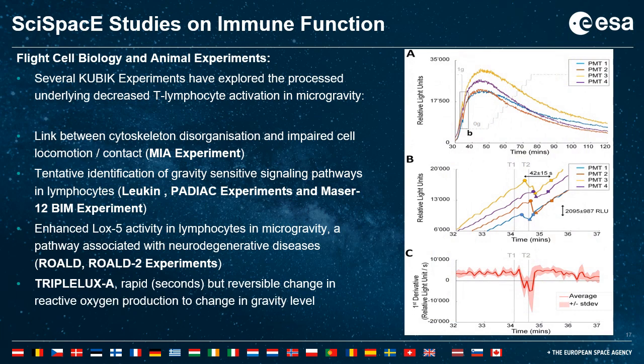There was a very nice experiment done in the Biolab facility which looked at changes in reactive oxygen production. So when macrophages attack, say, a bacteria, they release reactive oxygen. And if you measure this reaction as it's going on, and you change the G level from microgravity to 1G, you actually see there's a change of the reaction. It takes just a few seconds, and it then goes back to a new baseline, and that takes about 40 seconds. So some of these changes are very rapid, and all of these provide clues to how the system works under microgravity conditions.